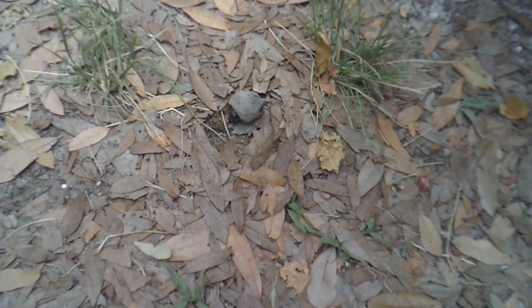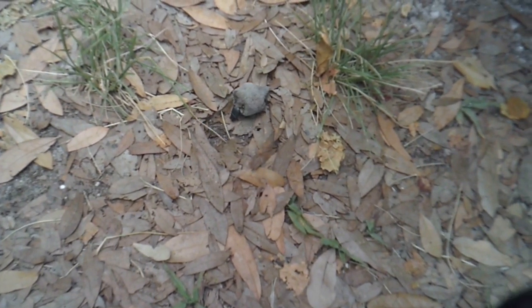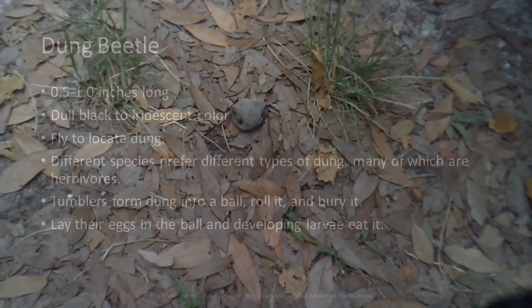It's taking him a long time to move. Going through these leaves isn't so easy. That's a good view of him pushing it. That's a dung beetle, all right. We probably should leave him alone and let him get to his pushing.